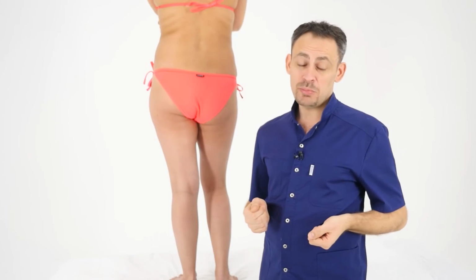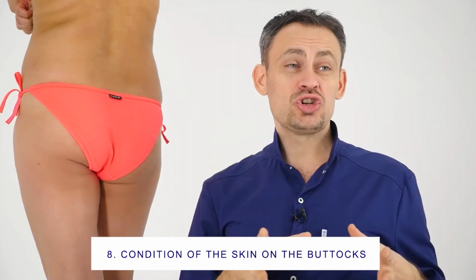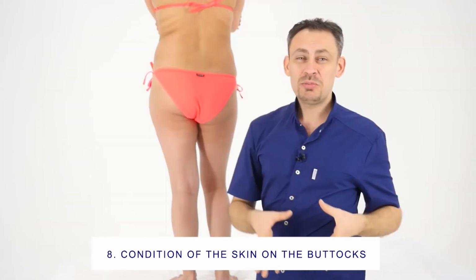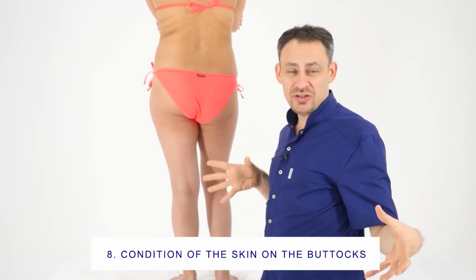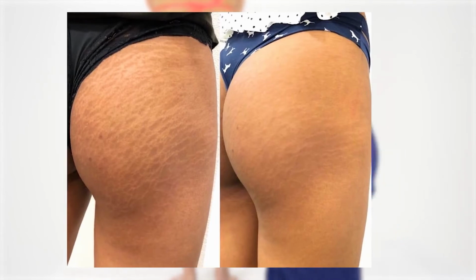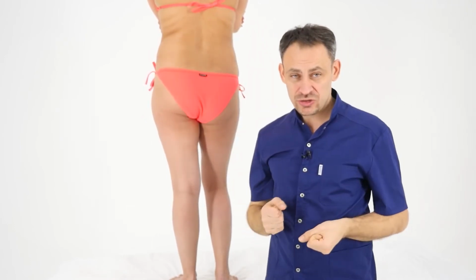And finally, the last problem that I will mention is the condition of the skin on the buttocks, or what we call stretch marks. This problem happens when someone gains a lot of weight and then sheds it. If the weight was gained too quickly, very often this happens because the woman swells, the internal tissues under the skin diverge, and stretch marks form.